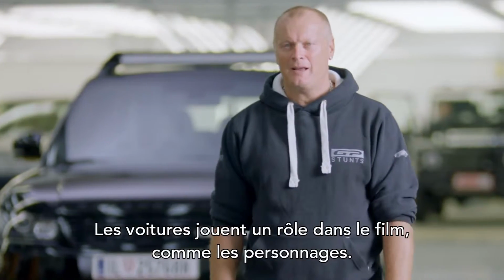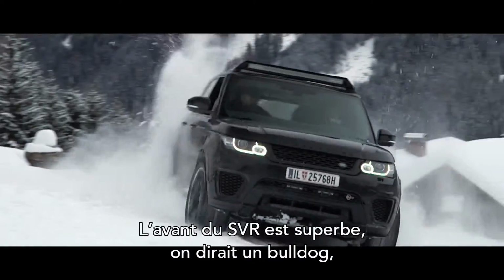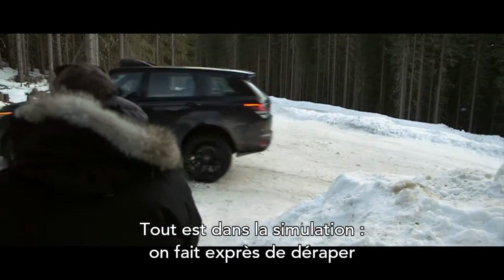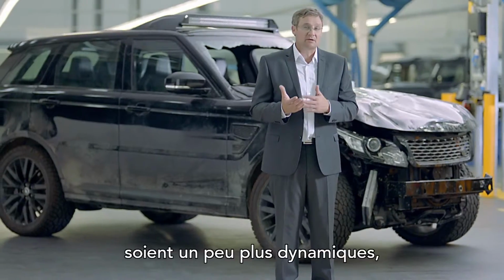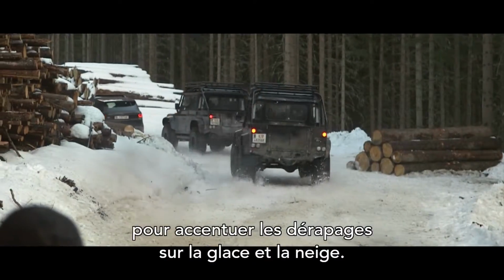The cars have to play a part in the film as well as the characters. You know, the SVR looks fantastic from the front. It's just like a bulldog of a car that's going to come and sort of bite your leg off. We sort of go against the grain, really. Like, we want to skid, slide, and look like we're going to roll over. Sometimes we had to turn the ABS off on the cars to make them a little bit more dynamic so they could get a little bit of sideways movement on the ice and the snow.